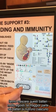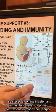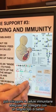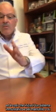It's a very selfish bacteria. Most bacteria feed each other. This guy here only feeds himself, and dominates the immune system in its early formation so that the body can develop the proper immune cells to link up with this single type of bacteria. And this is how your immune system starts. Now, if you're malnourished or you don't eat the right foods, lots of problems with immune function can occur. You can get inflammation or immune deficiencies.